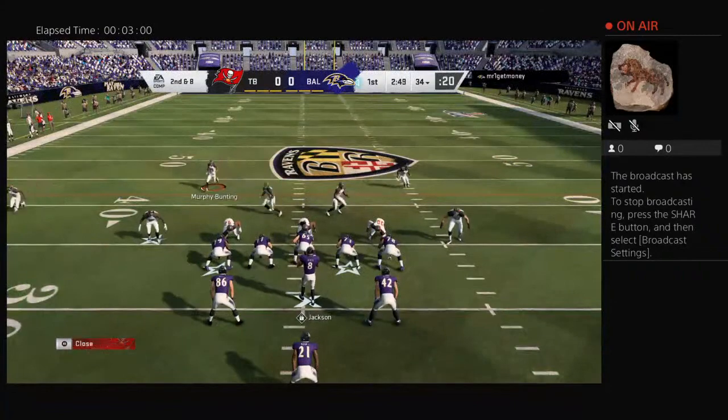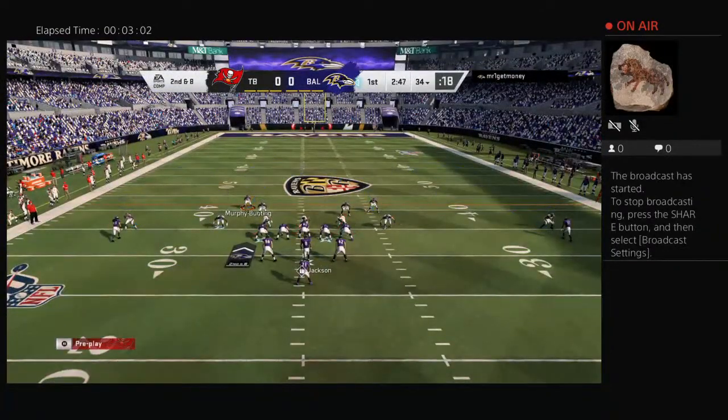Ready? The mic. 45 to the mic. Let's go, defense. Let's go, defense.